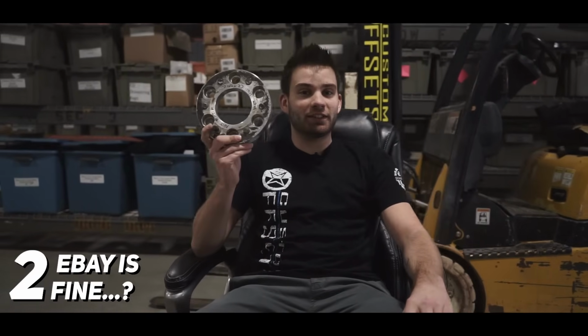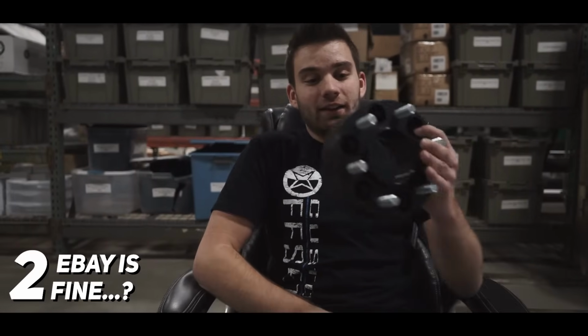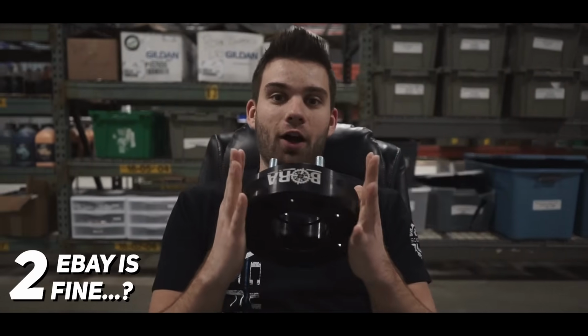Myth number 2 is that eBay is just fine. Well, let me show you. This is an eBay spacer that's not hub-centric and all the lug studs got sheared off. This is a bore spacer, it is hub-centric, and it's made of T6061 aluminum, so it's really high quality and your wheels won't fall off.